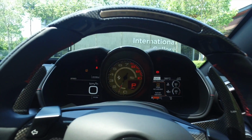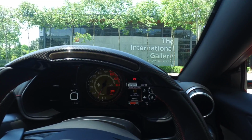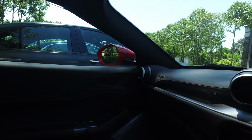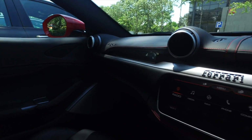Alright, let's close the doors. Oh, look at that. Powered steering column, powered seats, everything powered. This is just like your usual luxury Grand Tourer, except the fact that it can eat you on the track.